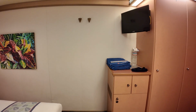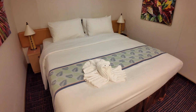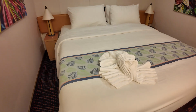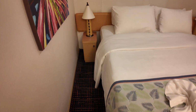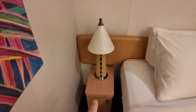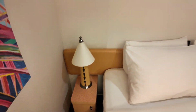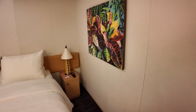So starting off, obviously, let's talk about the actual room itself. So the bed, just like any other cruise ship, there's 2 twin beds pushed together to make one since it's just me in this room. Little towel animal they gave me here today. You'll see there's 2 side tables, but you notice there's no plugs. That is not great. But there's 2 side tables there with a light. The bed is okay, not the most comfortable.